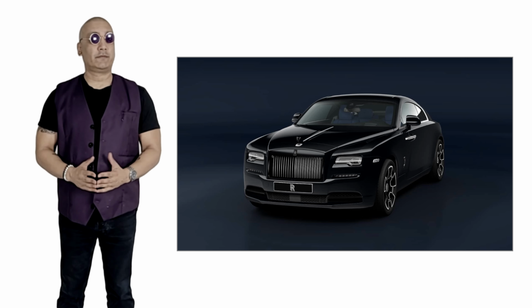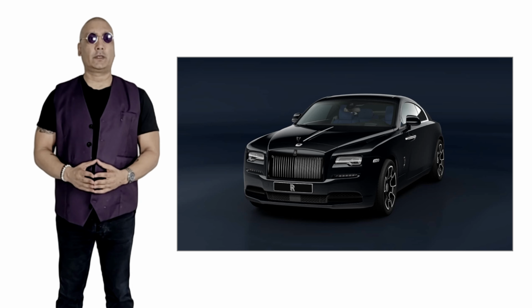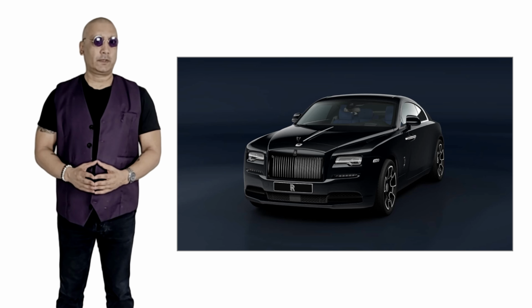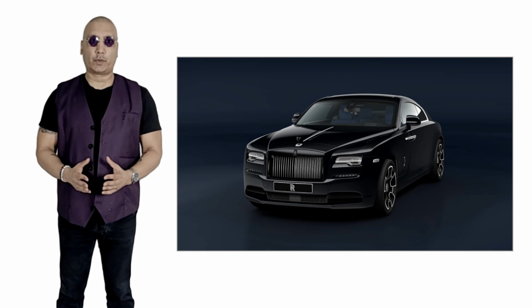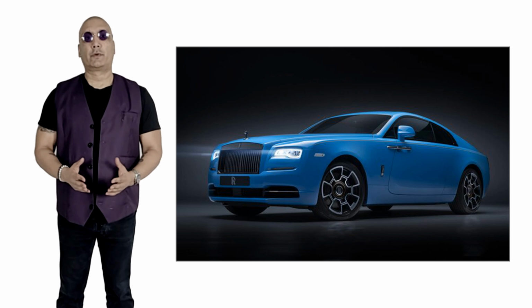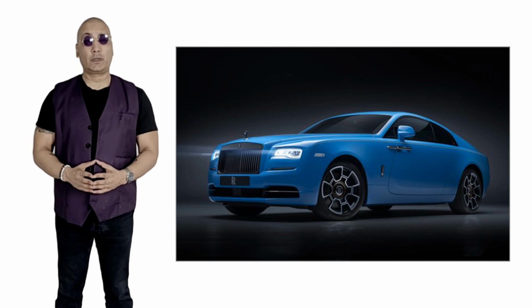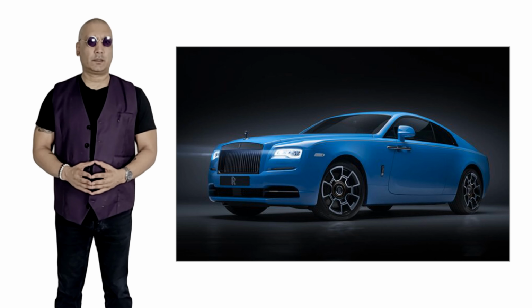At over 17 feet long, 6.5 feet wide, and weighing in at 5,500 pounds, it's definitely on the larger side for a grand tourer. The Wraith comes with an 18-speaker stereo, a Wi-Fi hotspot, and driver assistance features such as parking sensors and lane departure warning.